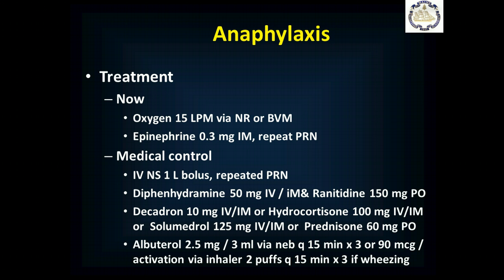If they're wheezing, you want to give them albuterol to help open up the airways, the bronchi that are in spasm. So if you've got nebulizers, it's albuterol 2.5 milligrams in 3 mLs. That's a unit dose. They look like little bullets. You squirt the whole thing into the nebulizer. You give that every 15 minutes times 3.